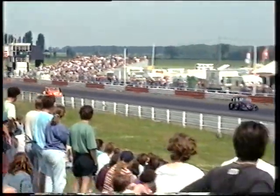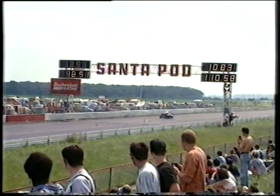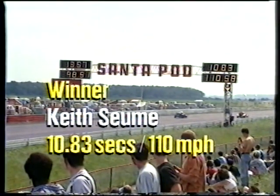You can see Keith Hume there just coming into the shot, really on a charge there for another 10-second pass, catching Paul Miller. He mustn't break out. He's dabbing the brakes. He just does it. 10.60 is dialing, takes the win with a 10.83 to advance to the next round.